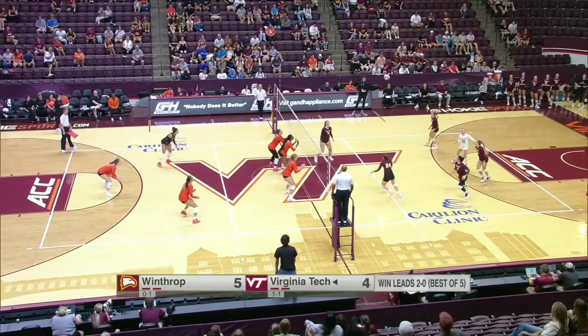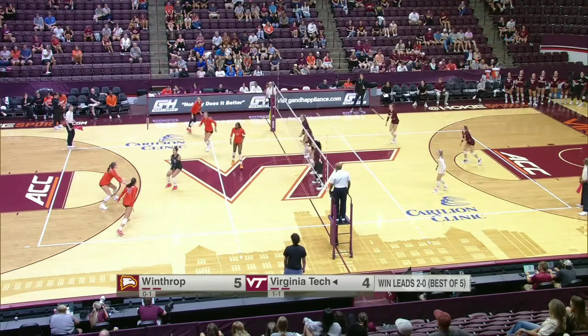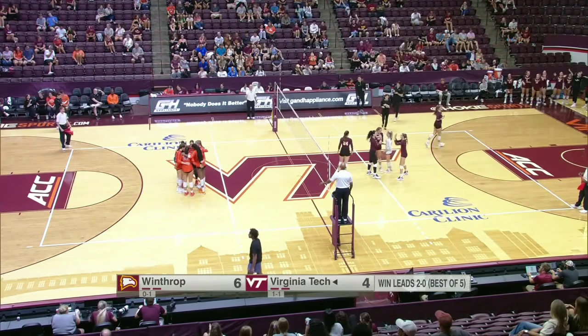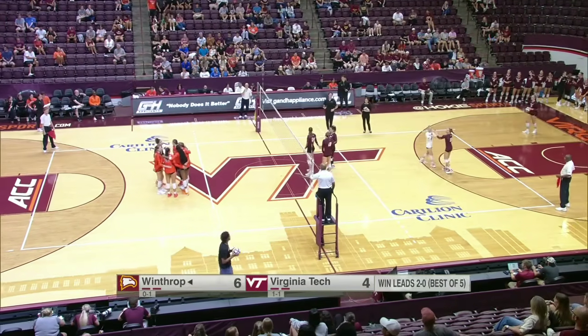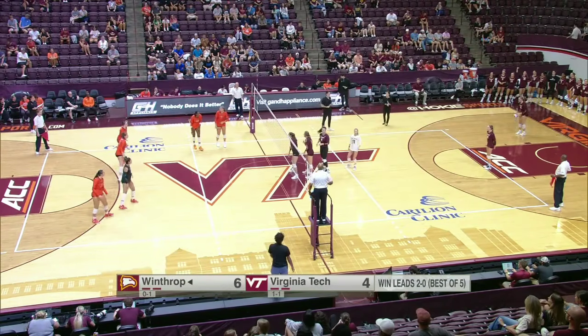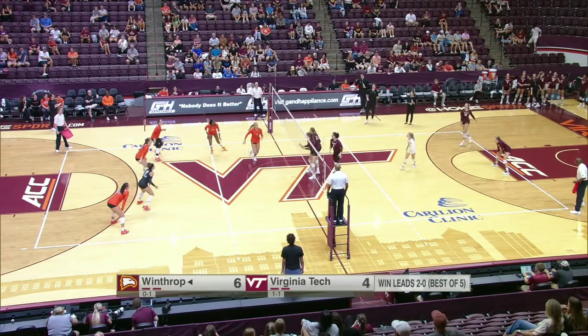Carrick puts the serve up. Just tipping it over is the Eagles, and miscommunication from Virginia Tech. Point goes to Winthrop. Mengual-Duran, Aylward just both looked at each other, and the ball fell right between the two of them. Winthrop once again able to capitalize on the errors by Virginia Tech, and Isabella Murray to serve once again.